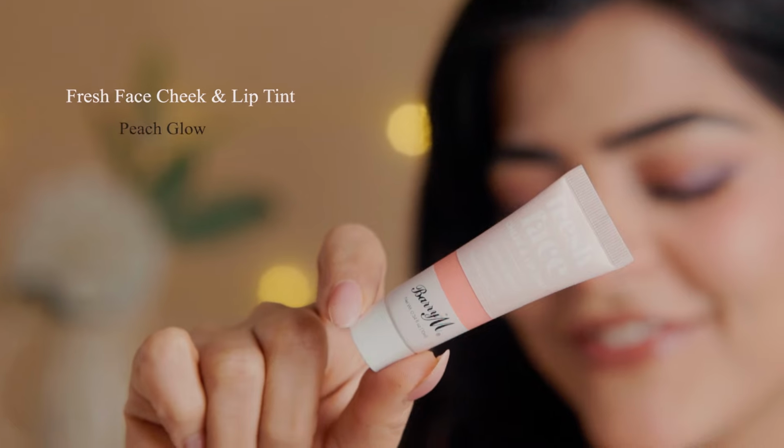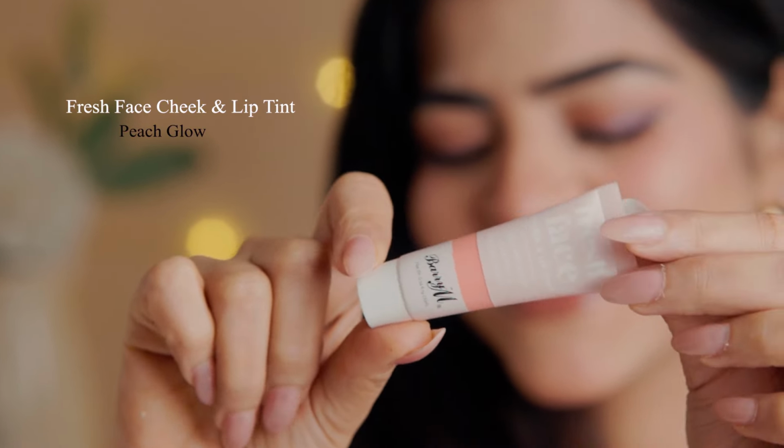Since the eyes are so bold, the rest of the face is gonna be more subtle to let the eyes shine and speak. On my cheeks, I'm using Fresh Face Cheek and Lip Tint in shade Peach Glow. It's so subtle and has the right kind of sun-kissed glow for my cheeks.